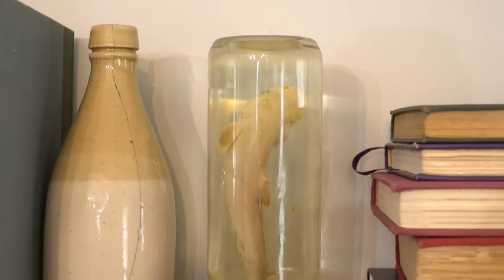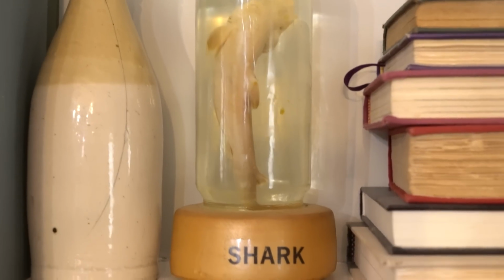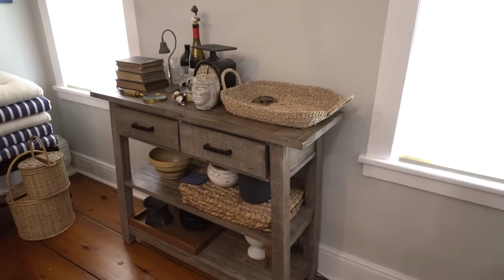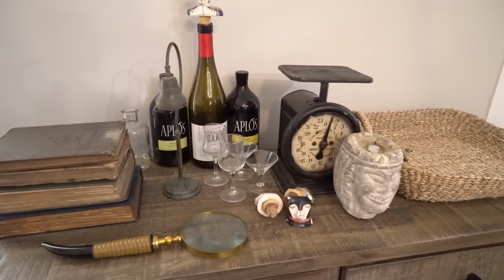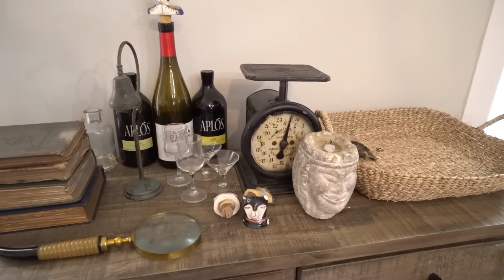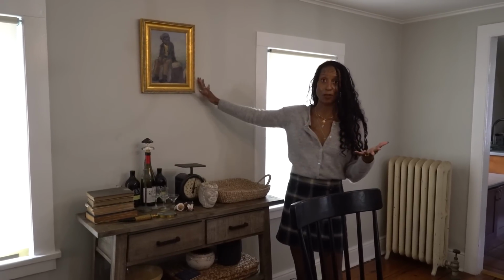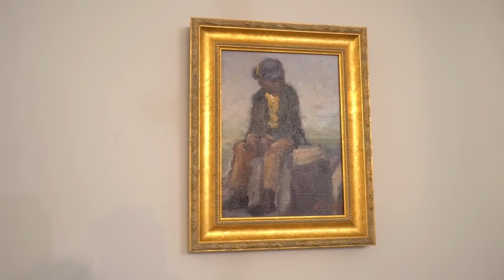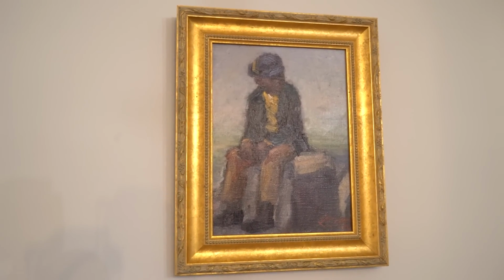I got this from an antique shop in town, which is one of my favorite pieces. It also moves around the home as well. I like to mix old and new together. So a lot of pieces you see throughout the home are old antique pieces, like this old scale here and some old books, as well as a lot of thrifted and old paintings that we have throughout the home. One of my favorite paintings we have is from George Wilson, that was actually passed down from my husband's mother.